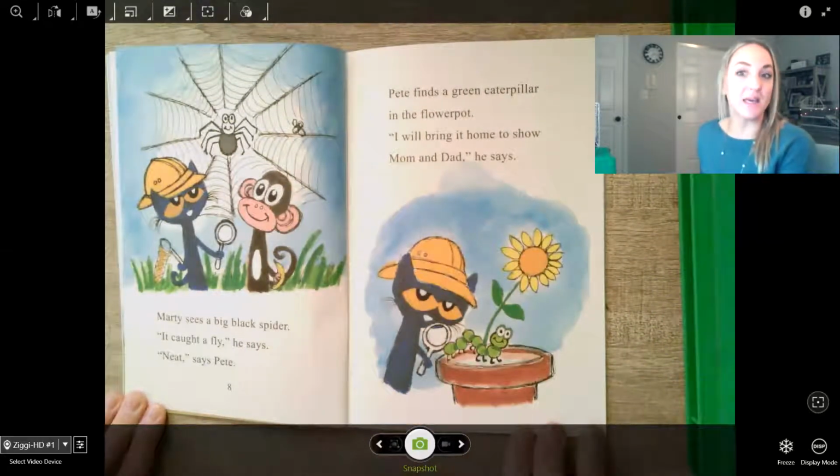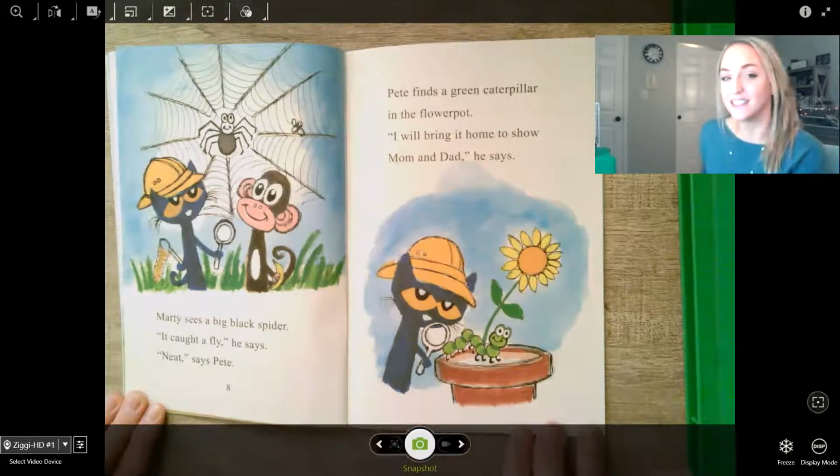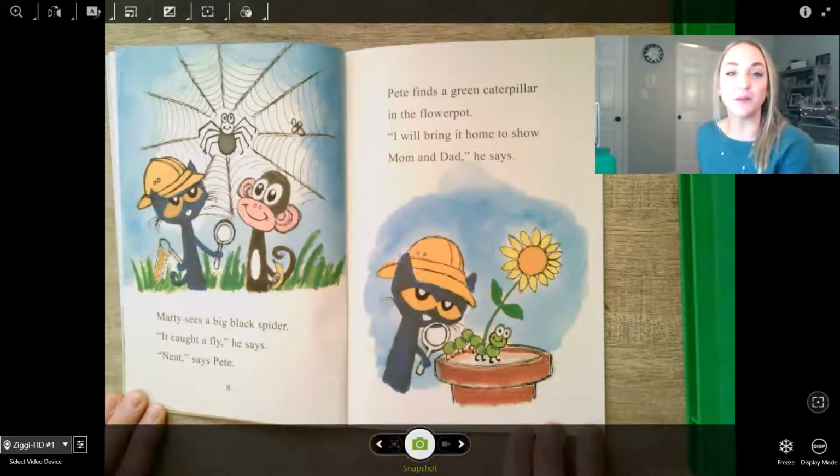Marty sees a big black spider. It caught a fly, he says. Neat, said Pete. Pete finds a green caterpillar in the flower pot. I will bring it home to show Mom and Dad, he says.